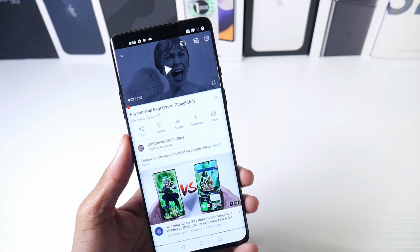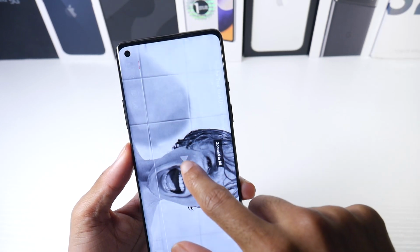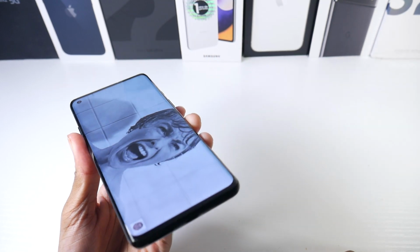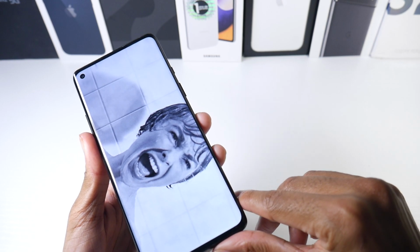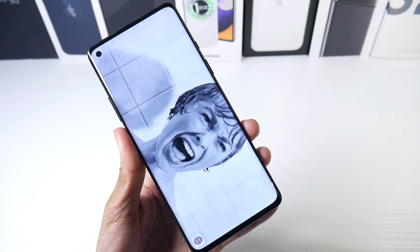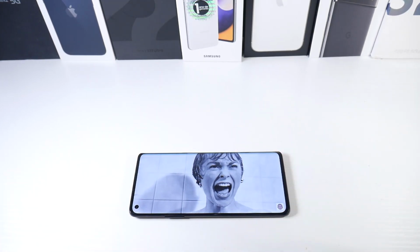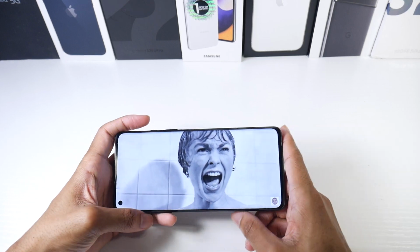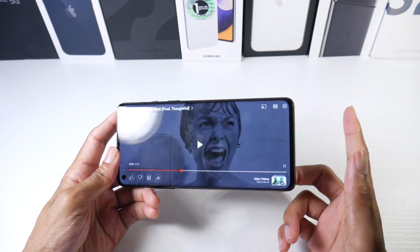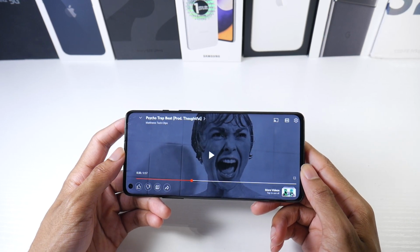I have stereo speakers on the OnePlus 8. Let's go ahead and hear what they sound like. Max volume. So, pretty good sounding stereo speakers. Even if you cover the bottom speaker, the top speaker is putting in a good amount of work.